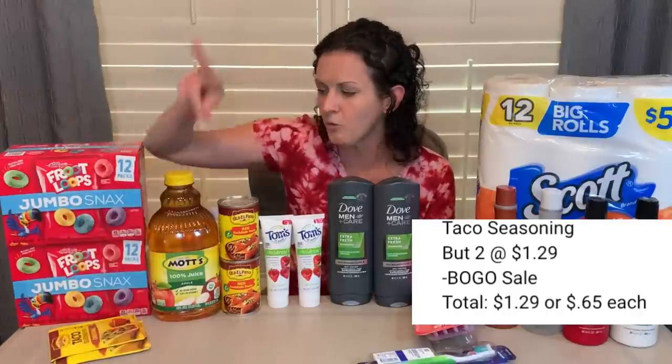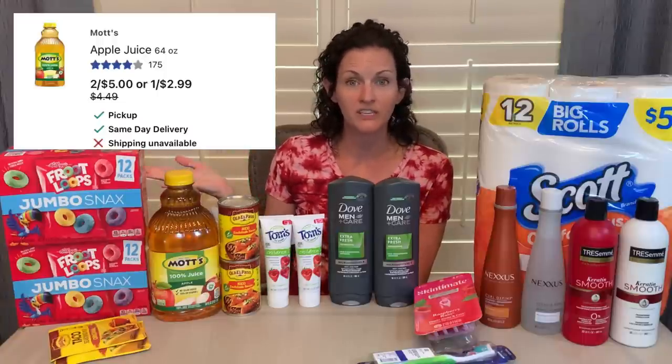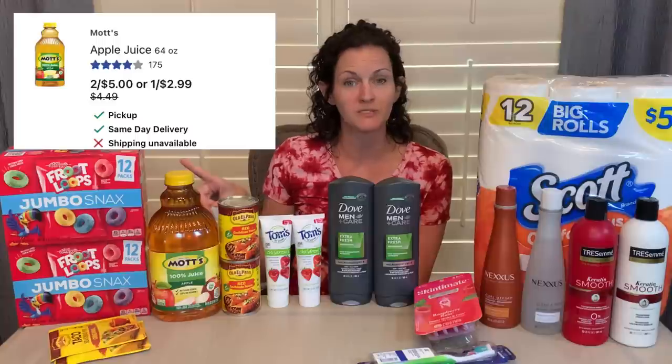Now, you see one Mott's apple juice here, and I want to tell you about that. They're on sale 2 for $5. I had Walgreens cash that I wanted to use. We use these for smoothies, and so I ordered two of them for curbside pickup. Now, if you only order one, it's more than $2.50 a piece. But if you order two, they're 2 for $5.